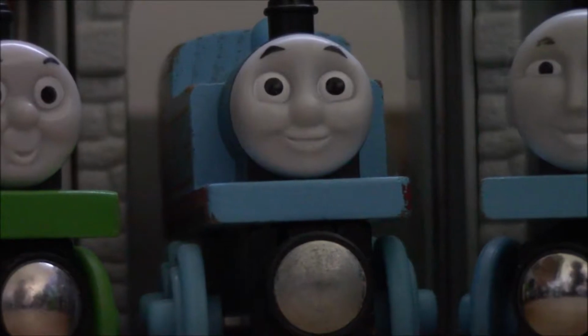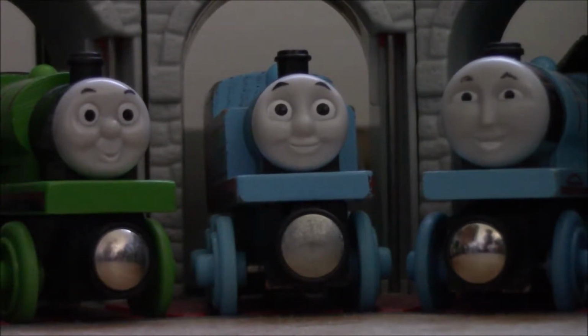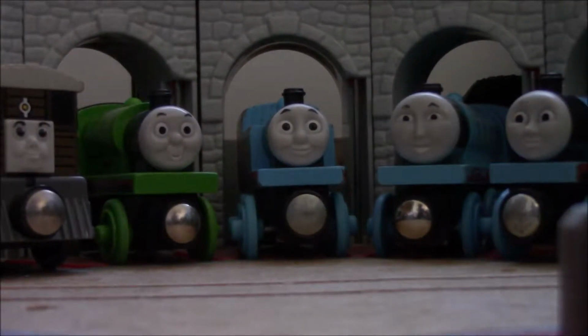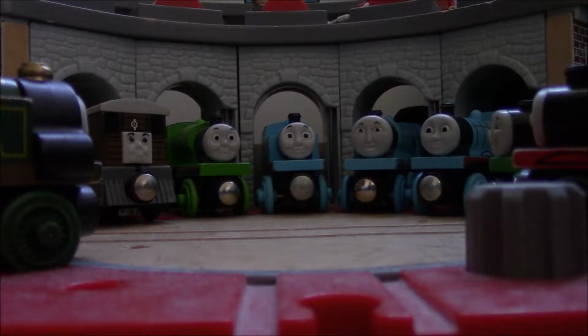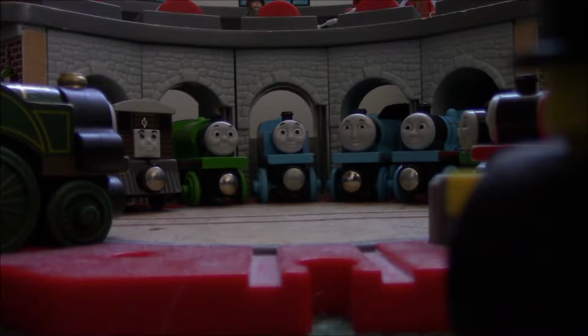What a beautiful morning. Good morning, Thomas. Oh, good morning, Percy. Good morning, Thomas. Good morning, Gordon. Good morning, Thomas. Good morning, Edward. Good morning, Thomas. Good morning, Toby. Oh, good morning, everyone. It's a splendid morning, isn't it? Yes, indeed, Emily. Good morning, engines. Good morning, sir.